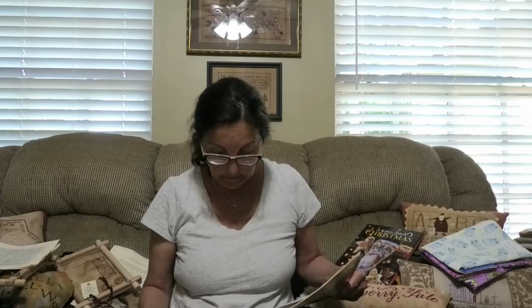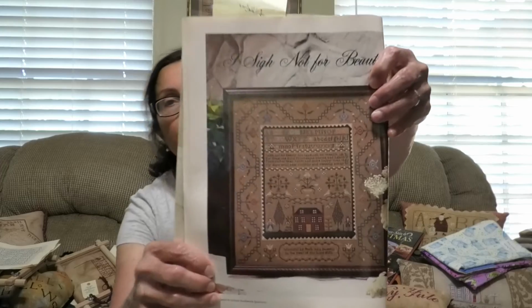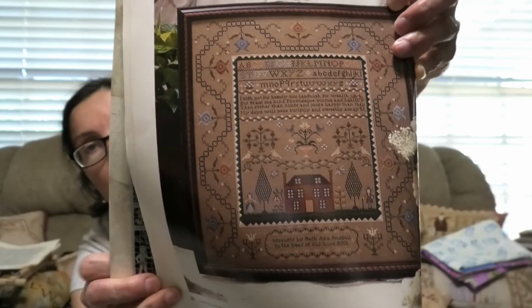It says here, in the late 1700s, young girls in the area outside Boston, Massachusetts showed a propensity for stitching expansive samplers set within the deeply arcaded border of four-sided open squares. Those four-sided open squares in the border say it's a Boston sampler. Ruth Ann Russell created a sampler that incorporated many of the same elements. This is not a reproduction sampler, it's a created one. And this is called I Sigh Not for Beauty. Oh, it is beautiful. Look at that sampler.